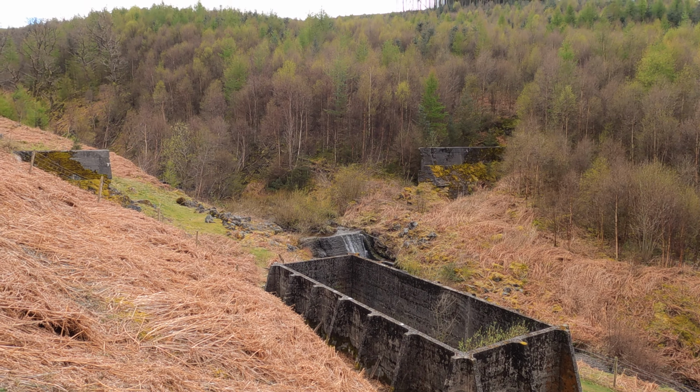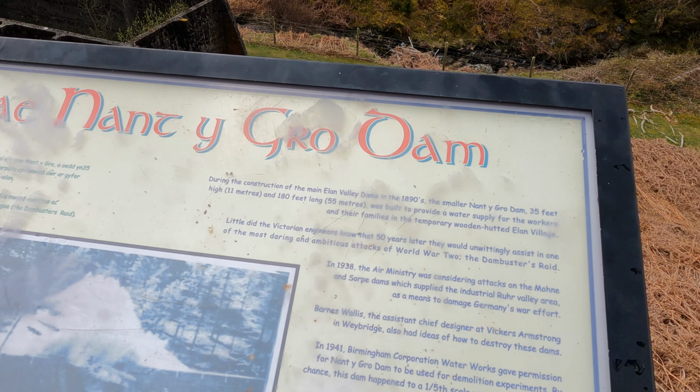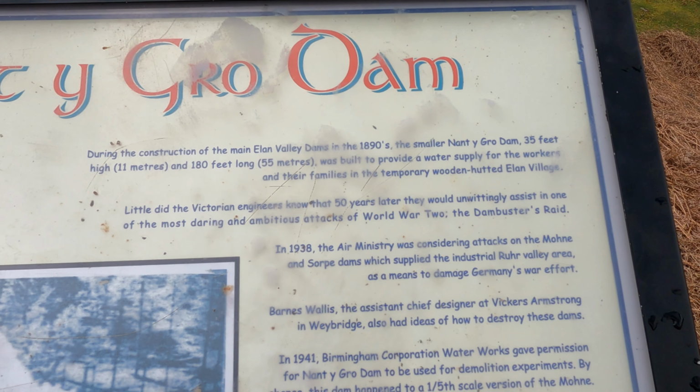So this is the Dambusters Dam, the Nant-y-Gro Dam. And there's a little plaque here that gives the information about it. If you want to read it all, I suggest pausing the video.